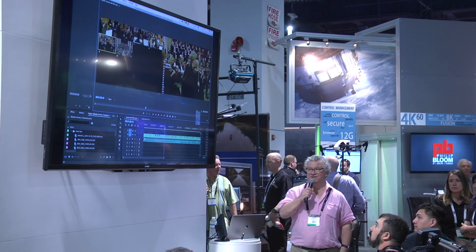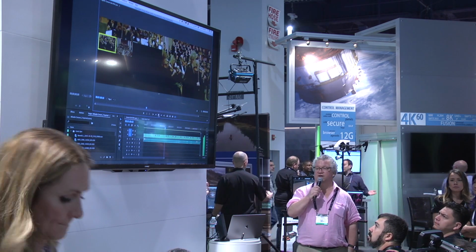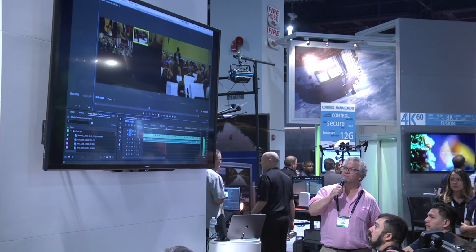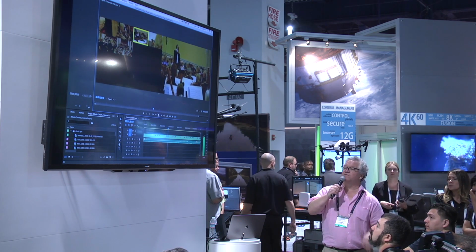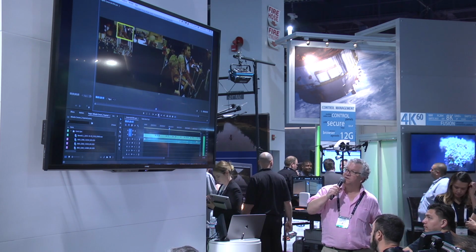And having something of that size that's silent on your desktop that you can have in your edit suite sitting right next to you is really something, as well as the performance and speed. And right now it's playing back all 6 streams as well as the switch cut. This is just a rough cut of the concert. You can kind of see the cameras playing back there and the rough switch.